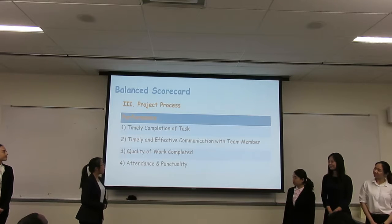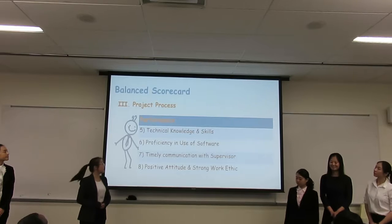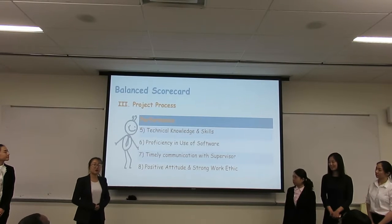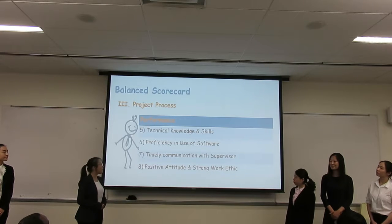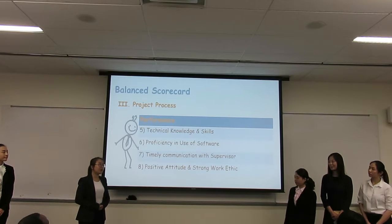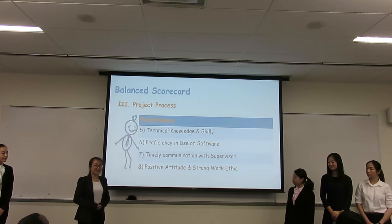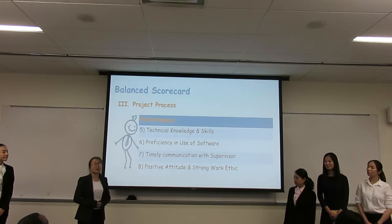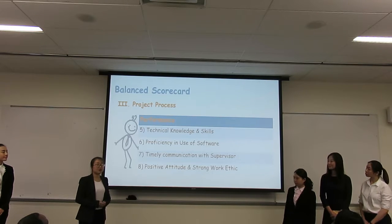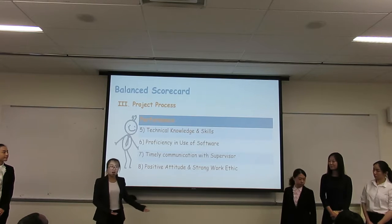And the remaining 4 fields are technical knowledge of skills, proficiency in use of software, timely communication with supervisors, and positive attitude. Our team would like to focus on using software proficiently. It's used to measure employee levels of computer skills used in projects. That's all of the balanced scorecard.